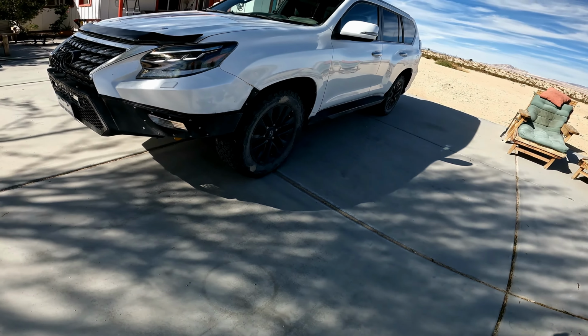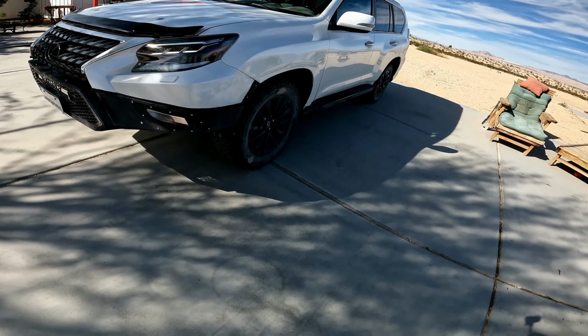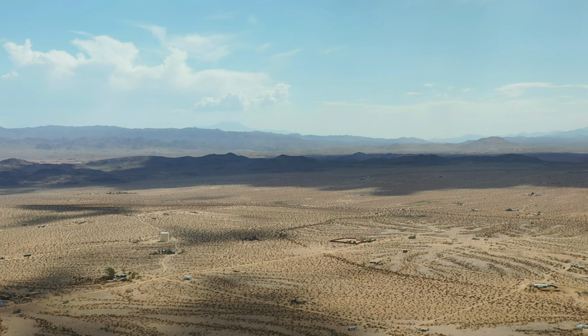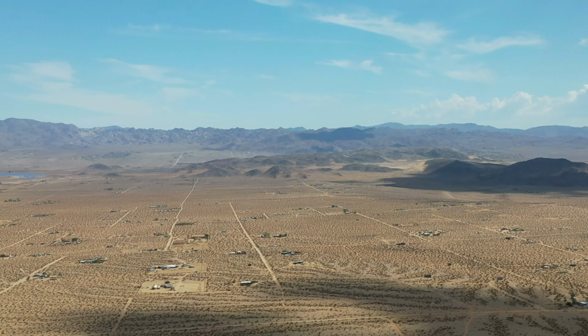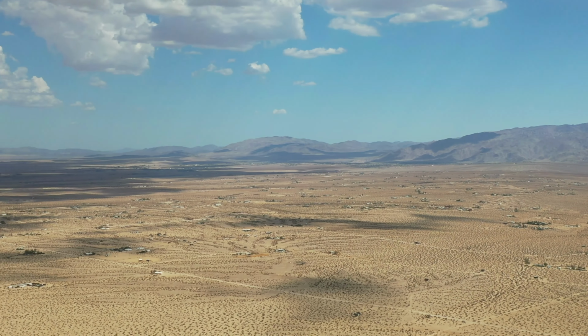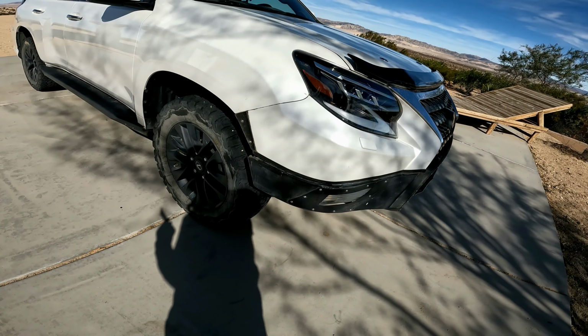It is not night and day. It helps maybe 10-15% at the most, but since we live in an environment that has those sort of loose surfaces, that's the whole functional part of it that solves a problem for us, so it helps for us. The next reason we chose BFG KO2's was the durability.